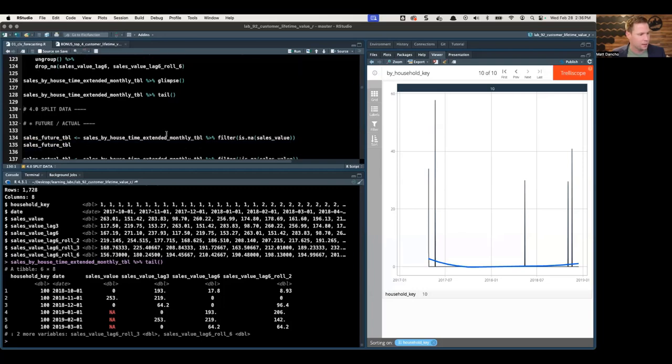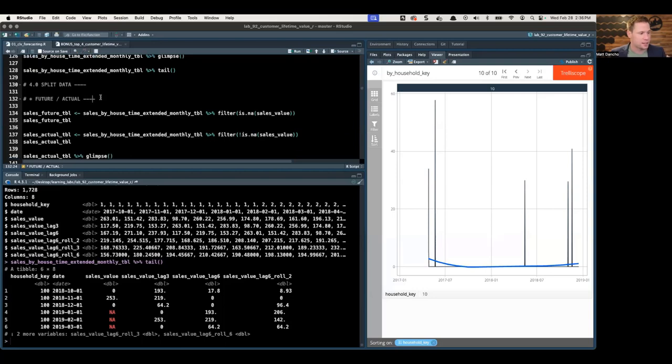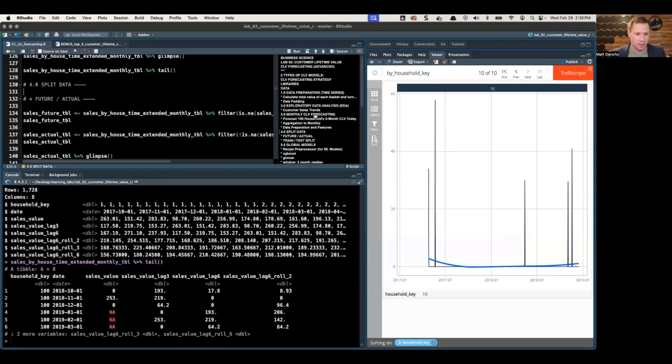All right, so now that you understand the data preparation process, let's move on into the machine learning. So this is going to be part 4.0.